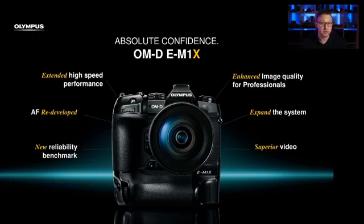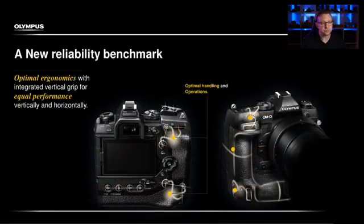A fully expandable system of which we've already built massively on. The amount of lenses and accessories for this camera is insane. And of course, now every camera has to have superior video options on it, and the EM1X is one of those cameras as well. So why is it a new reliability benchmark?